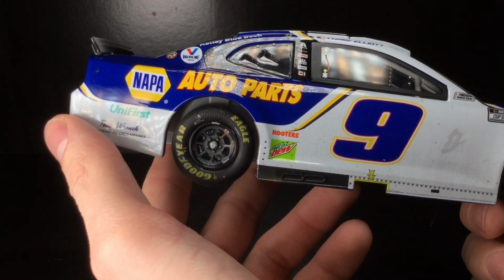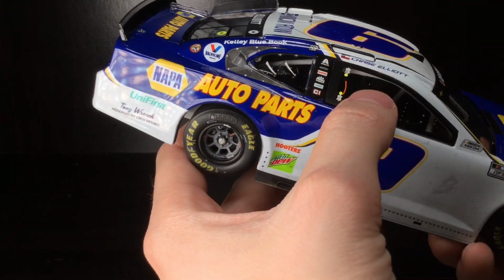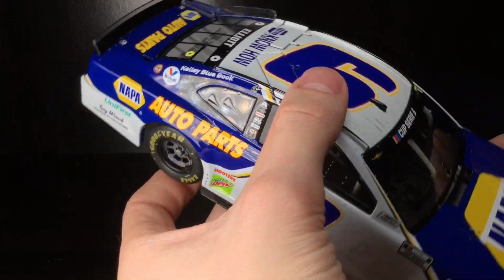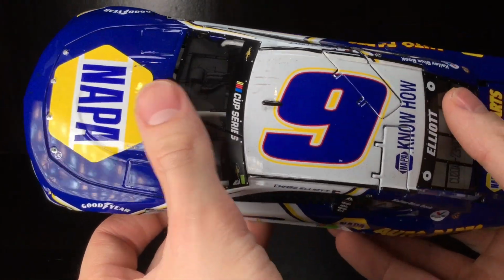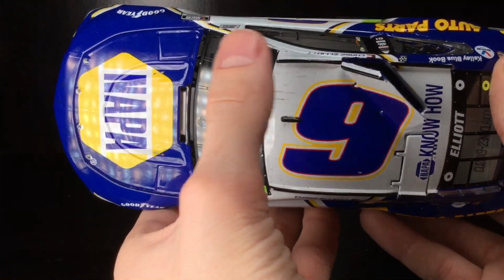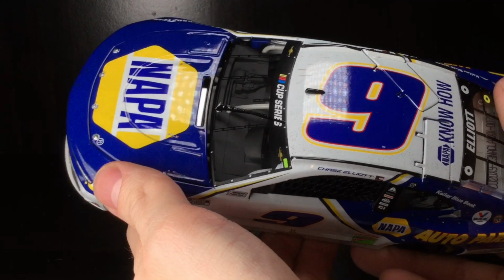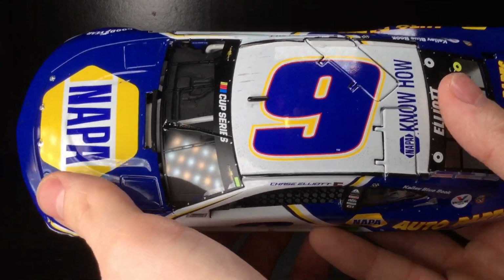But what a fantastic diecast here, fellas. Freaking love it. Wow, what a cool-looking piece here, yo. What a cool-looking piece. I still have the Roval one that's going to be released for 2020. Here's a look at the roof flaps. Look at that. Very, very sharp. We have the Roval, Martinsville, and Phoenix, which is the championship car.